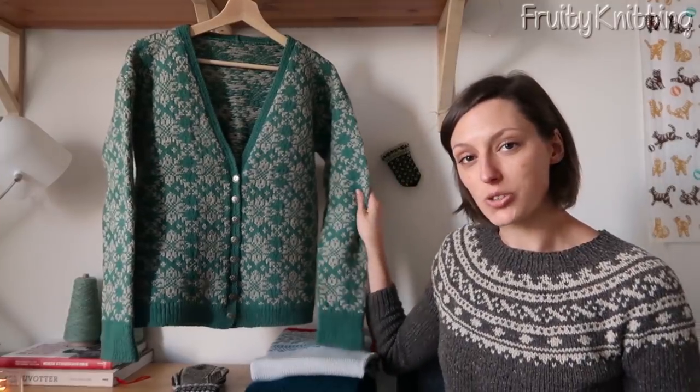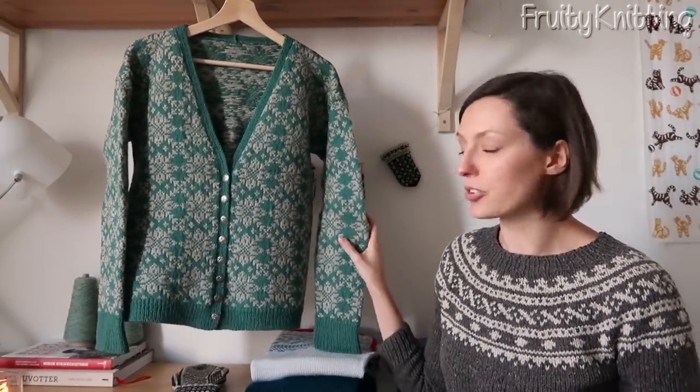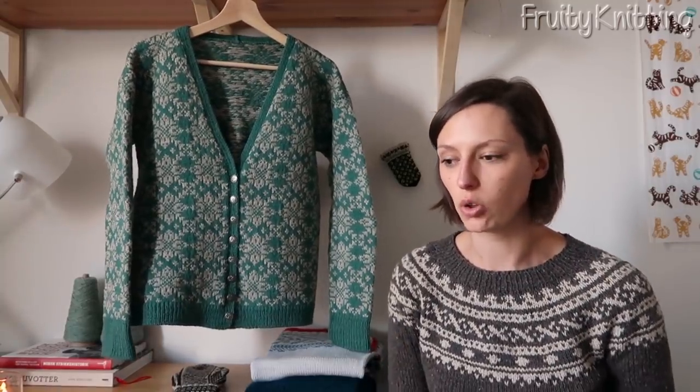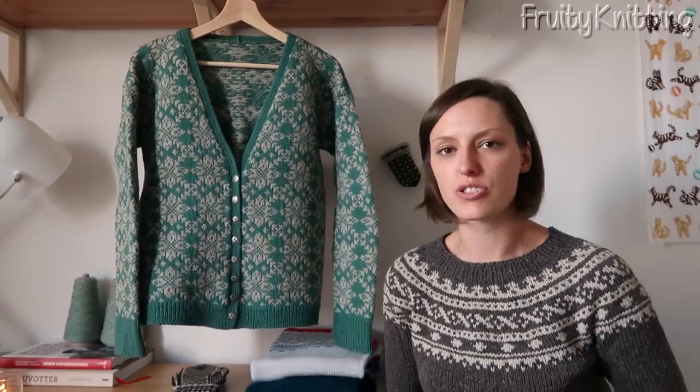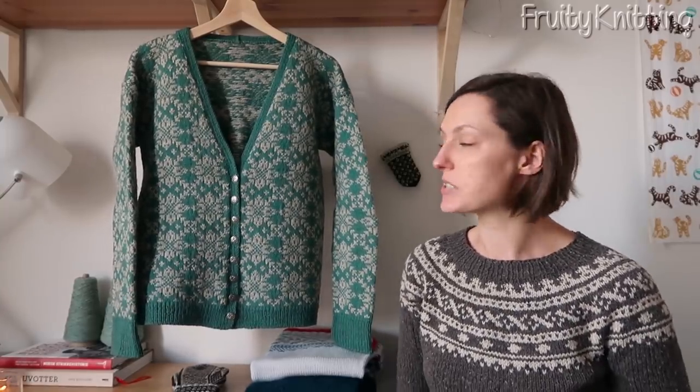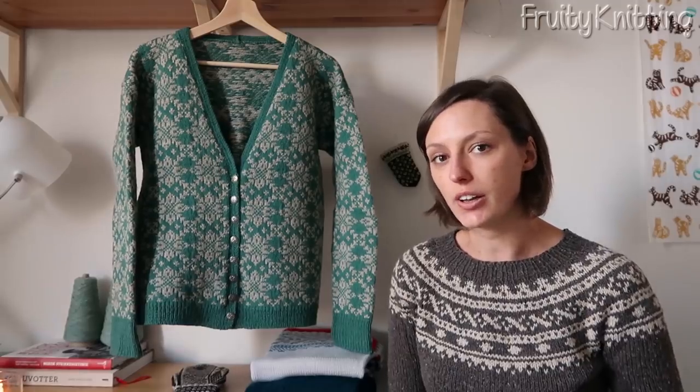Lastly, we have my sunless kofta. This is another Norwegian pattern. It's from a book called 42 Norske Kofter, and a kofta in Norwegian knitting is a certain type of traditional colorwork cardigan. I made some serious modifications to this pattern.